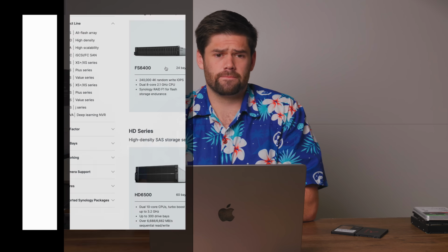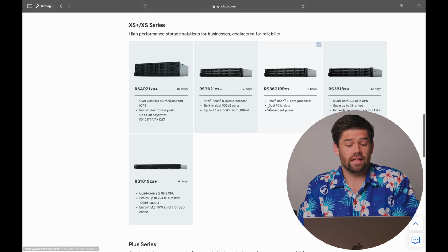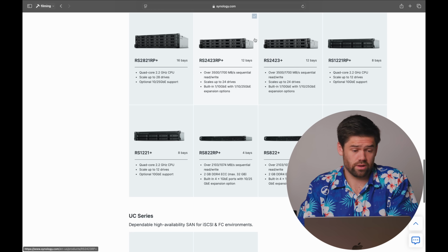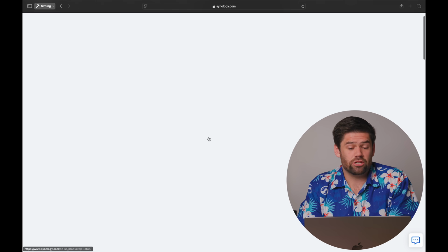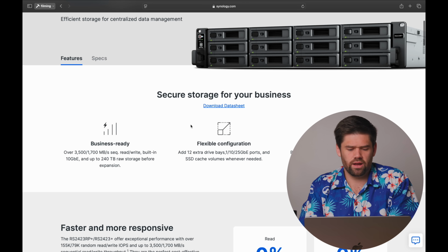require Synology drives. And now the way we tell is we go to a unit that does require them. So we can go into this 2423 Plus. This is actually what I've got back there that we're going to be showing. And as you can tell, it has 12 bays. So even though it is just a plus model, it has 12 bays, so it should require the drives.